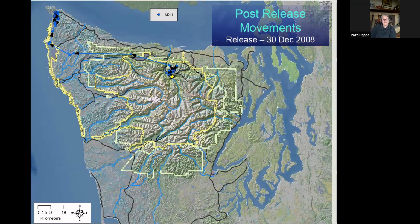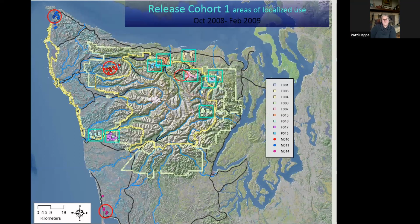Next slide, please. So at the end of the first year of monitoring, we had pretty good survival. This graphic shows the home range establishments of all the fishers that lived for a year. The females are outlined in the greenish teal boxes, and the males are shown in the red circles. So what's the problem here? Well, the girls are in the mountains and the boys are on the beach, and that really doesn't lead to successful reproduction, which we need for the population to reestablish.